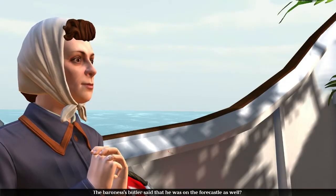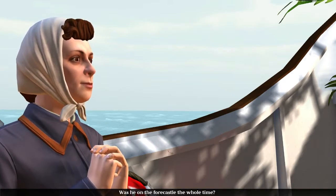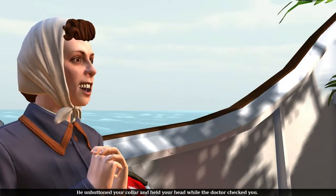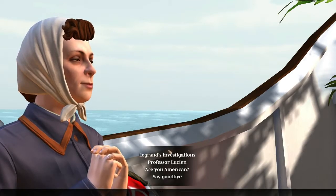The Baroness's butler said that he was on the forecastle as well? Yes, he was standing on the other side of the deck smoking a cigarette. Was he on the forecastle the whole time? I'm not sure. He was there, and later he was on the side deck with us. Oh, yes, he looked after you while you were unconscious. He unbuttoned your collar and held your head while the doctor checked you. But you can't say for certain whether he came from the forecastle with you and Professor Lucien, or afterwards. Well, no. But where else could he have come from? He could have come from the Baroness's room outside the port window.